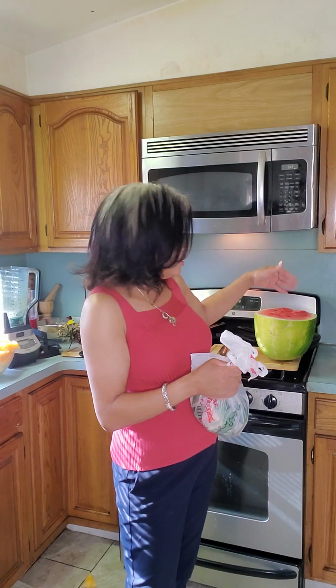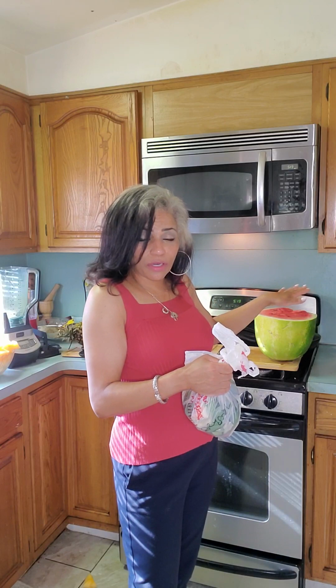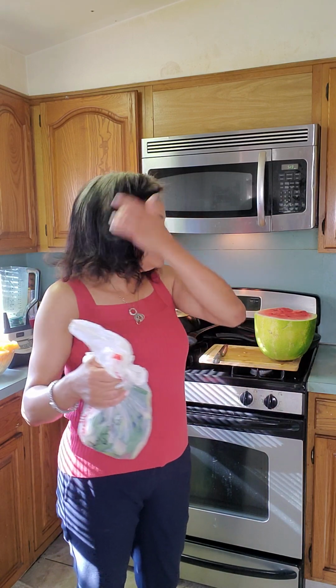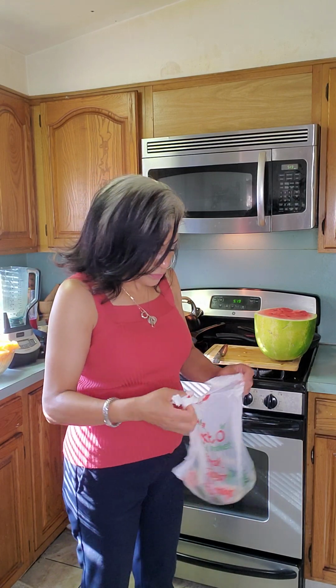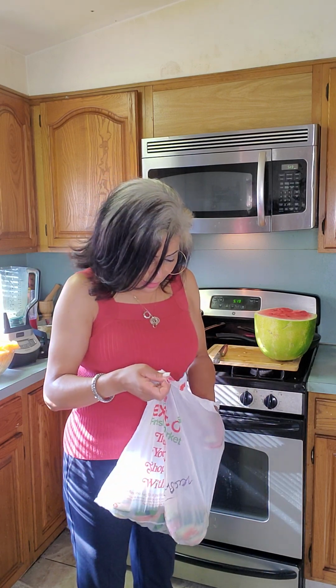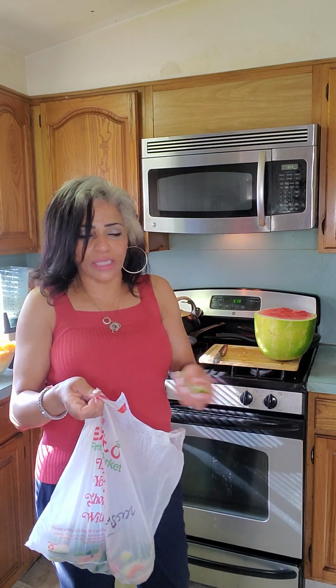Now, this watermelon is half a watermelon. It is seeded, so it's going to take me some time to pluck out the seeds because I like to save the seeds, clean them off, dry them, and store them. And hopefully, I will be able to grow some watermelons myself. I purchased another watermelon that was free of all pesticides and herbicides and all kinds of stuff. So this is organic.